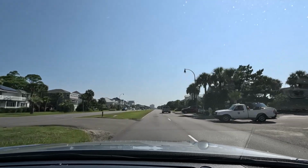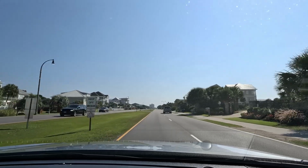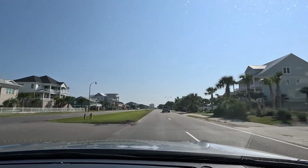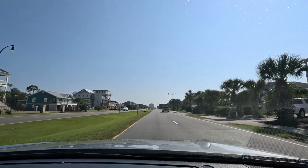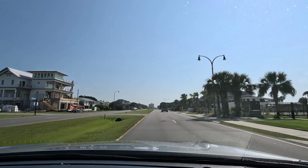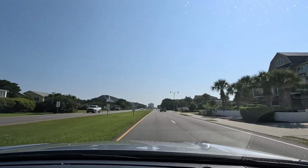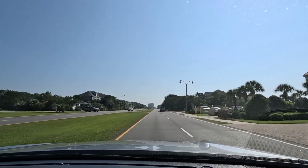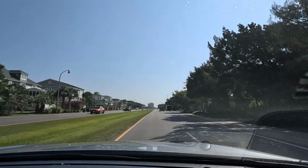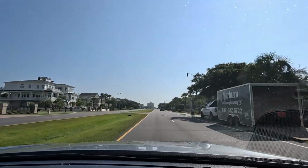So as you see, we're getting into this area. It's sort of like Myrtle Beach's Golden Mile. Same idea, a bunch of huge houses that are very expensive, probably very pricey to rent. A lot of these do rent. There's some major renovations on that one. And not any hotels in this area. And so it's a really nice, not crowded part of the beach. So that's one plus to this area if you wanted to come to the beach in this area.